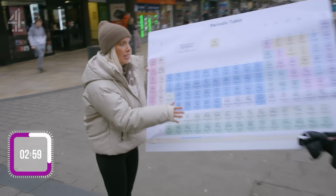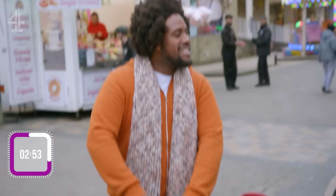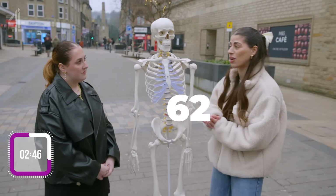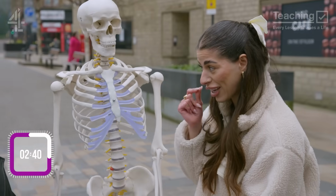So this is the periodic table. It consists of loads and loads of elements. This is a pogo stick, and it uses something called ergonomics. I like to say ergonomic tonic. Can you say it with me? Ergonomic tonic. This is the human skeleton, and as an adult, we've got 206 bones. So we've got the tarsals here, metatarsals, and phalanges. So the phalanges are your fingers, okay?